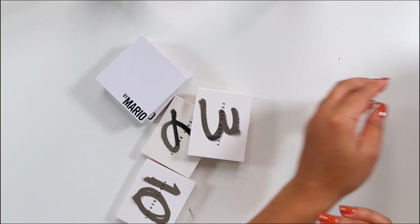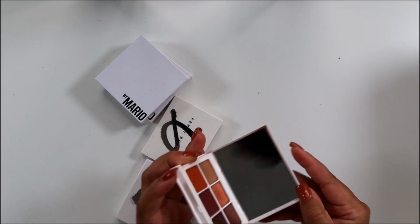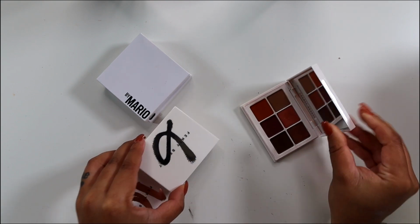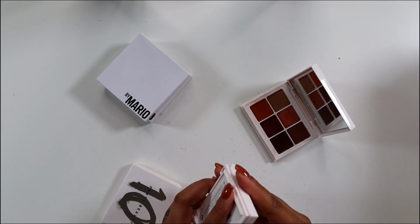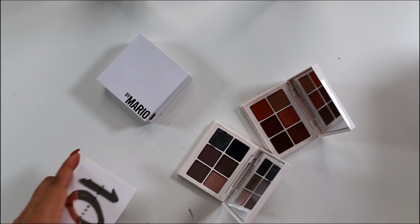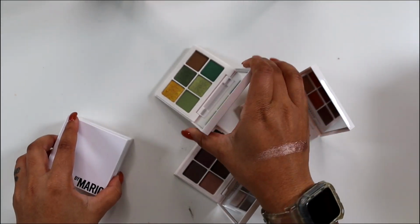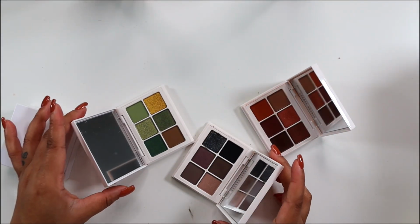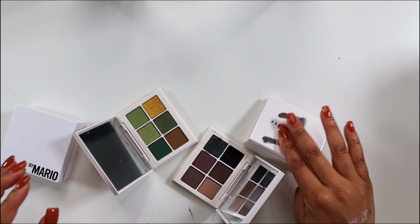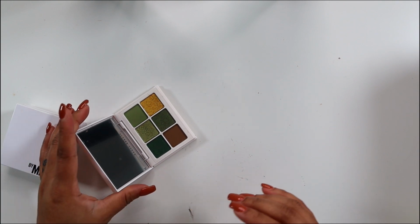I'm going to set it to the side. All right, these Fenty Mini 6-pan palettes. What we got going on here? We have her. This is number 3, which looks like just a nice little neutral palette. Number 6, which is the cool tone, deep shades. And then we have these greens. I can already tell you these two can go. I'll keep the greens.